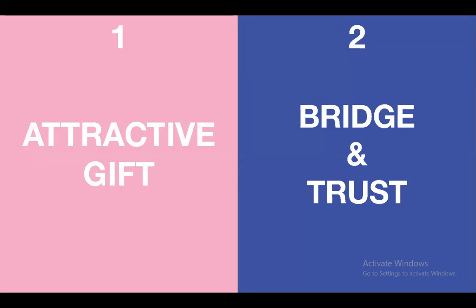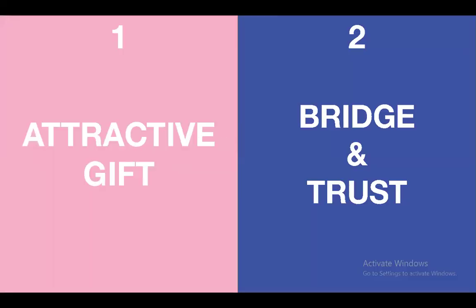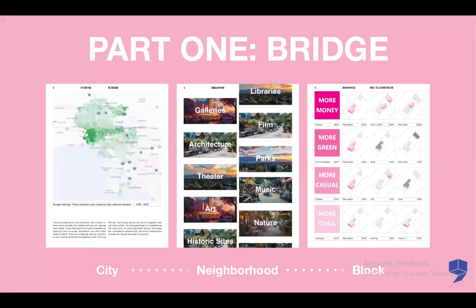In general, there are two properties of PinkBook. The first property is very obvious: from outside, it is a very attractive gift. If you look at this pink folder, everybody loves pink, and if you bring it to your client, they'll consider it a kind of respect for them. You have prepared a very exquisite gift for them. The second half is that the content serves as a bridge between you and your client, and the content will also create trust between you and your client as well.